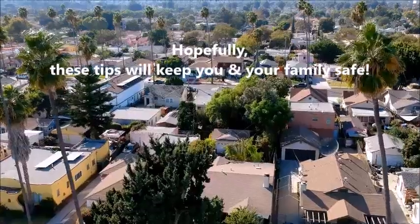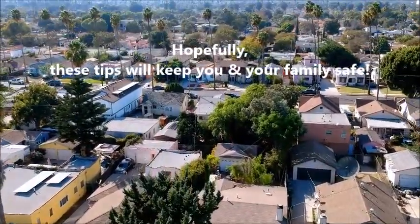Hopefully, these tips will keep you and your family safe. Take care.